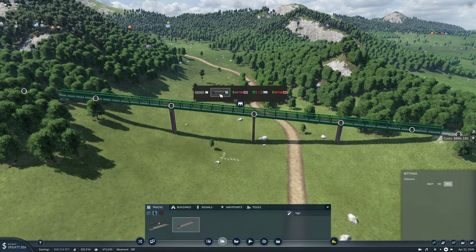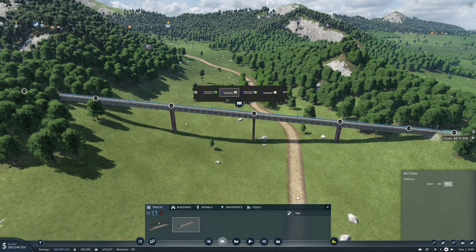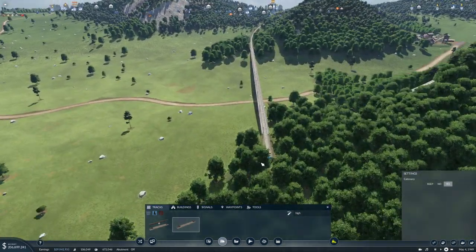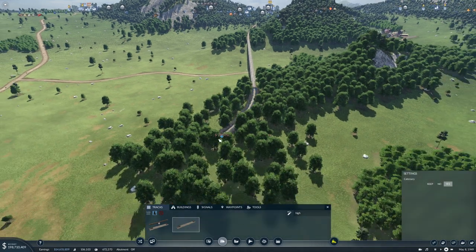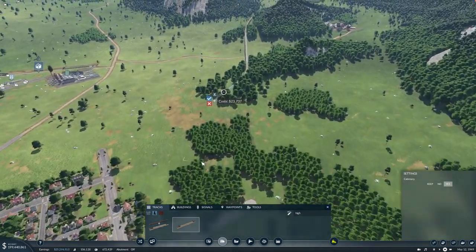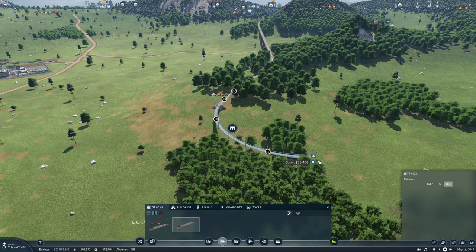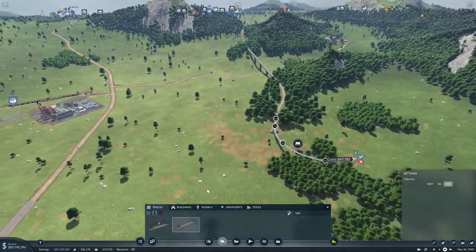What's a kind of stone bridge? Let's do this one. I think it looked kind of nice. All right. And we need to come down. Here we might turn into a bridge again. You're heading straight for town right now. I really don't want to turn into a bridge again. So how do we avoid that?